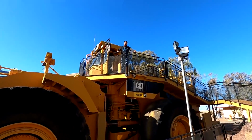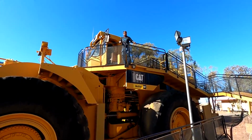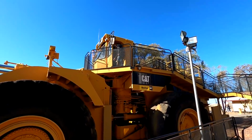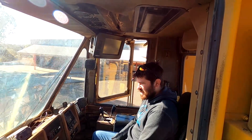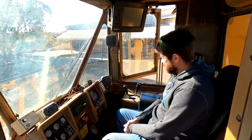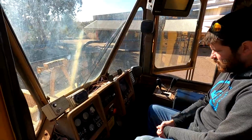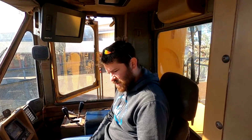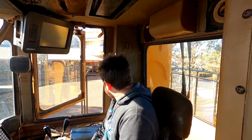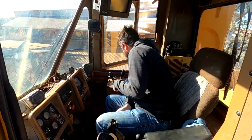Look at the size of this loader. It's huge. Let's go for a spin. Uh-oh. Pretty cool. Lots of knobs there. Big one in the seat. So this is the gears. So funny. Sorry.